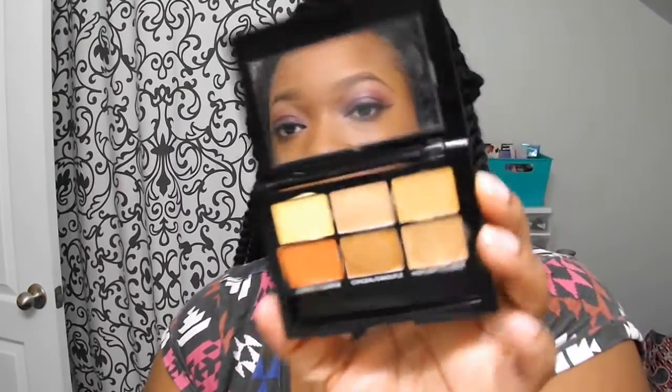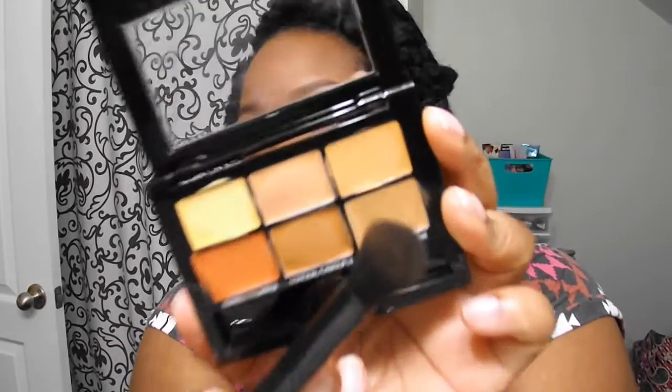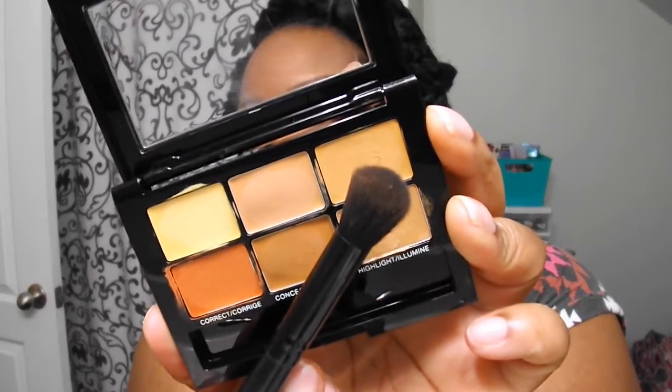Here's the thing, I really want to mix 2 shades, but I'm not going to do that for the purpose of this video. I'm just going to go in with this shade right here, which is a highlighting shade, and I'm just going to go right under my eyes. Actually, I'm going to just tap it in with my finger first.